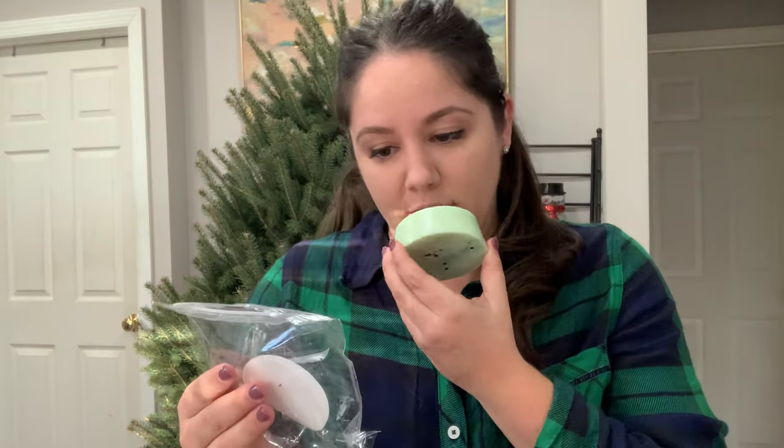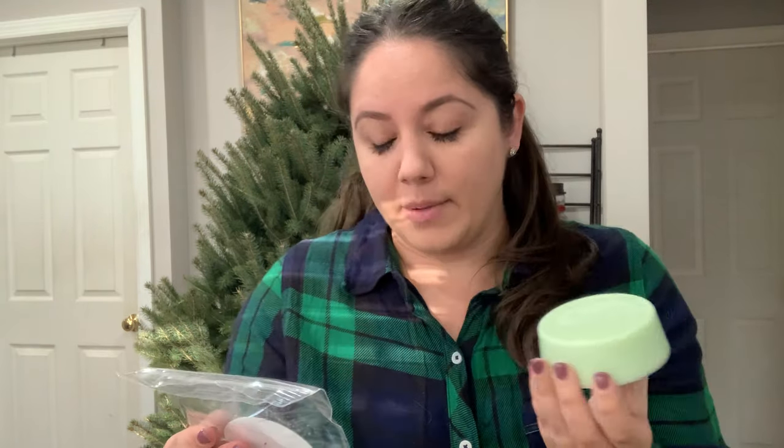I'm not getting any nuttiness. I'm getting a little bit of butter and cinnamon. But to me, it smells like a juicy pear fragrance. Like something you would have in a body lotion from Bath & Body Works or something. That's what I'm getting from this. I don't think it's bad at all. It's just not what I thought it would be.